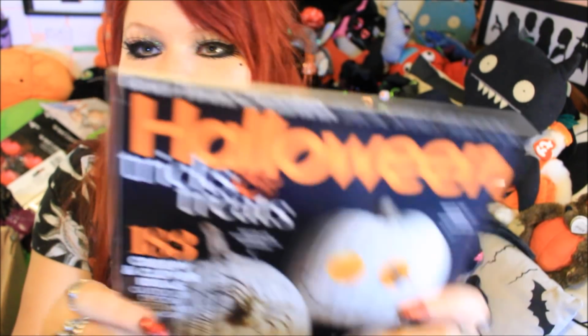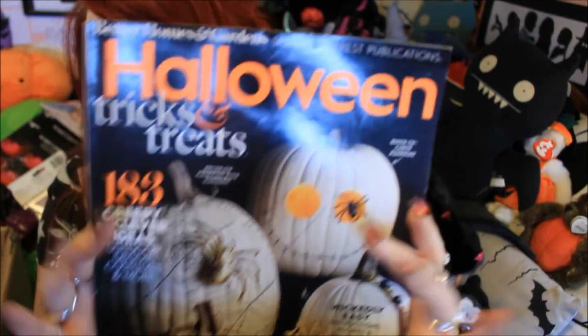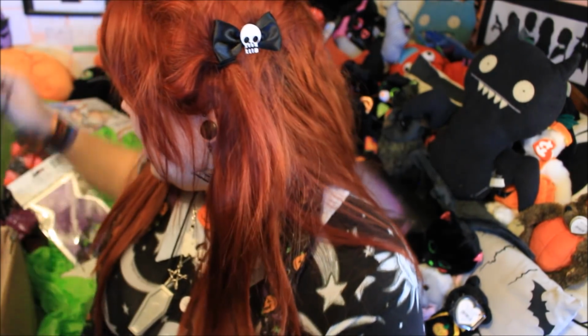So thank you very much for this. It's by Better Homes and Gardens. If anyone else is interested in trying to source one of these books, it definitely looks like it's full of a lot of different inspirational things, and if not, there's a lot of things in here that we can probably cut out and use for scrapbooking, etc.